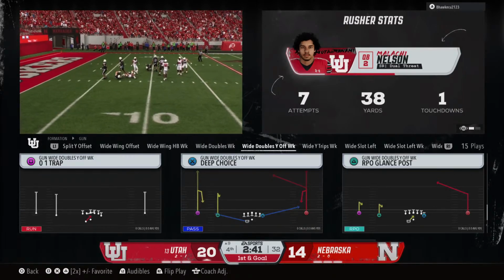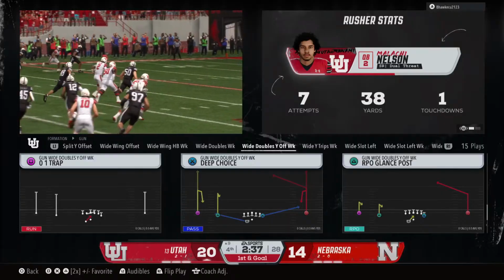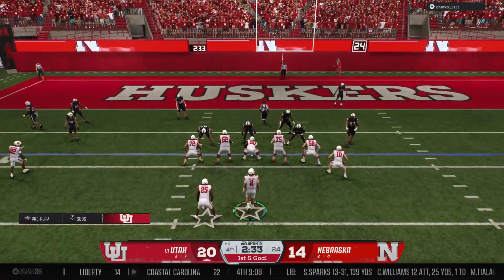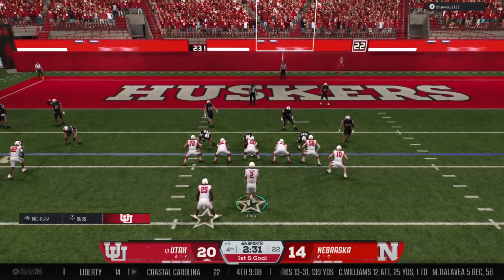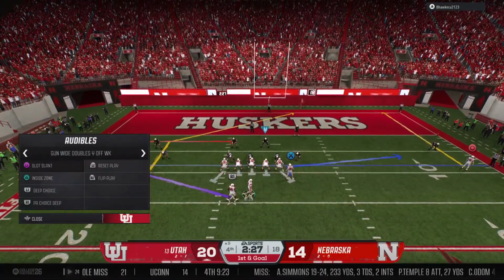Now you're seeing it on the option here. Great job by the quarterback reading the defense. There's nobody there taking him, so he puts his foot in the ground, he gets upfield, and he's got really nice elusiveness once he's out in the open field. He shows you that on that explosive play, picking up the 1st.